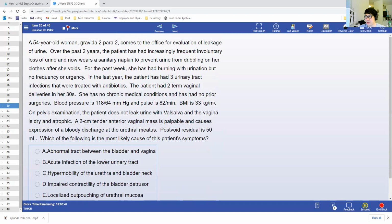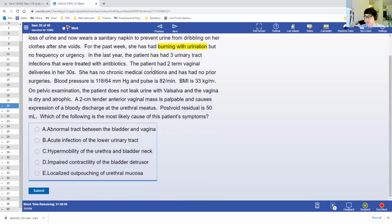All right, this is a UWorld question. A 54-year-old has evaluation of leakage, involuntary urine dribbling. She also has UTI symptoms for the past week. She has had 3 UTIs treated with antibiotics. So the 3 UTIs are kind of suspicious here. It makes me think that maybe she has some problem with her urethra being too short or some kind of a hole in her urethra. Does not leak urine with Valsalva. The vagina is dry and atrophic. This can actually interfere with urination. I'm not exactly sure why. I'm guessing it just screws up the entire area.